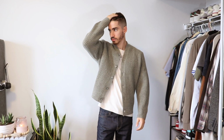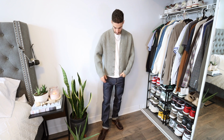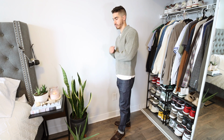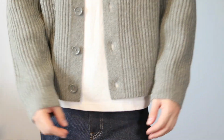So if you've been watching the channel, you know I love a good cardigan, and this is a lamb's wool cardigan that comes with some rib details. This is a nice olive color, which goes perfect with my aesthetic. I absolutely love this thing. It has a nice V-neck cut to it, and the fit is really nice. I'm wearing a size small. The sleeve lengths are perfect, and like the jacket that I just showed you guys, it does have a little bit of a cropped fit, which I really love.